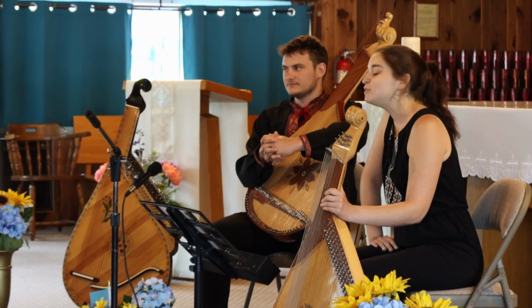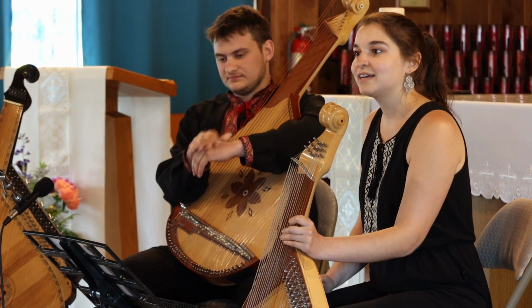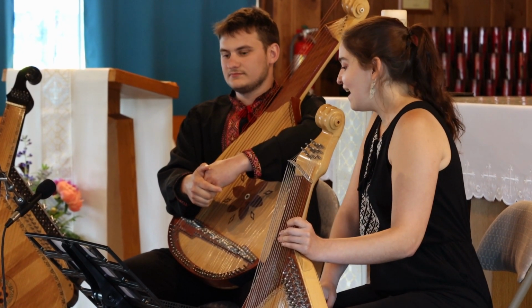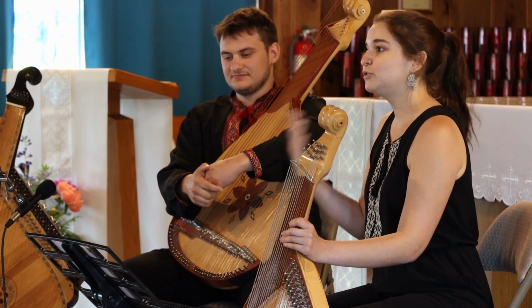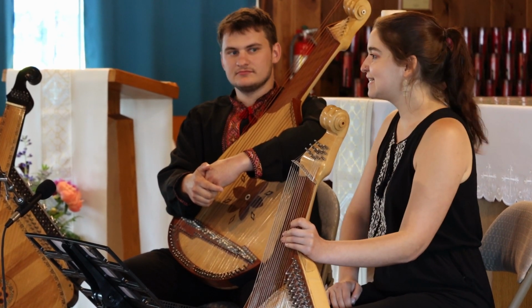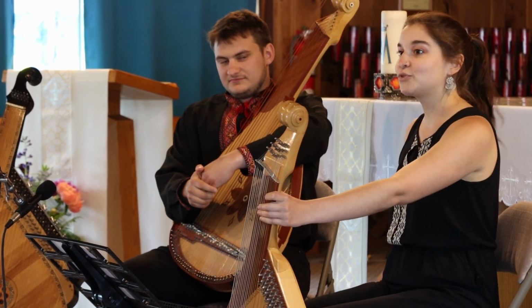Before explaining a little bit more about this instrument, and while everybody starts wandering in and takes their seat, we'd love to musically introduce the bandura to you. This is a piece that is arranged by a Ukrainian-American bandura player, Nick Dejikowski, who lives in Michigan, and he arranged this piece that was originally an orchestral piece, but it's called Bandura Rozmova, or Bandura Conversations. So you can take a listen to see if you can really hear the two banduras speaking to each other musically throughout the piece. Here is Bandura Rozmova.